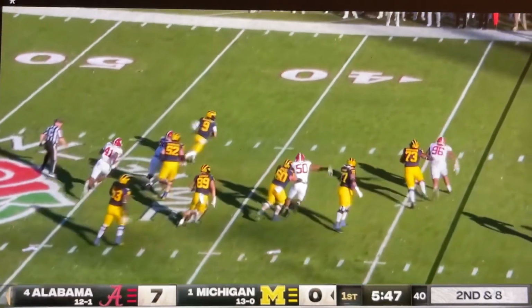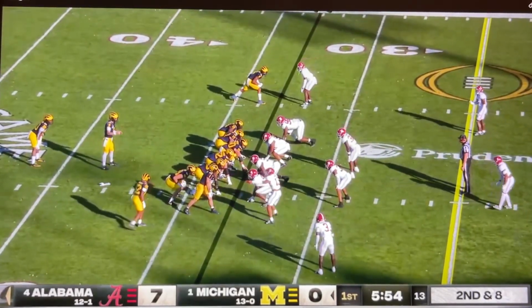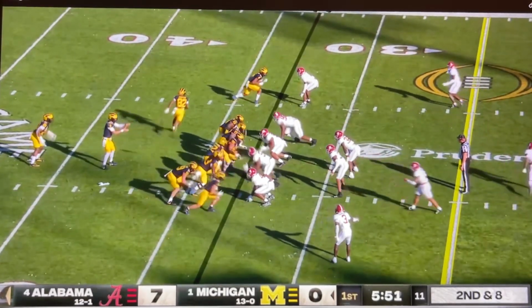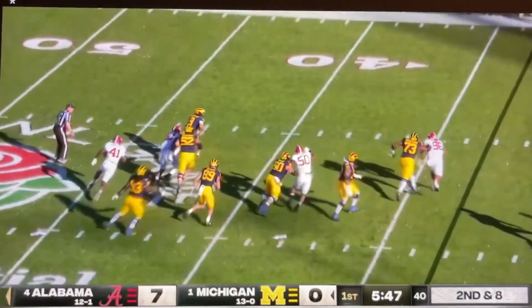I love the play action. Motion by Morgan right here. Another condensed pro style set. Pistol. But here's where we go.